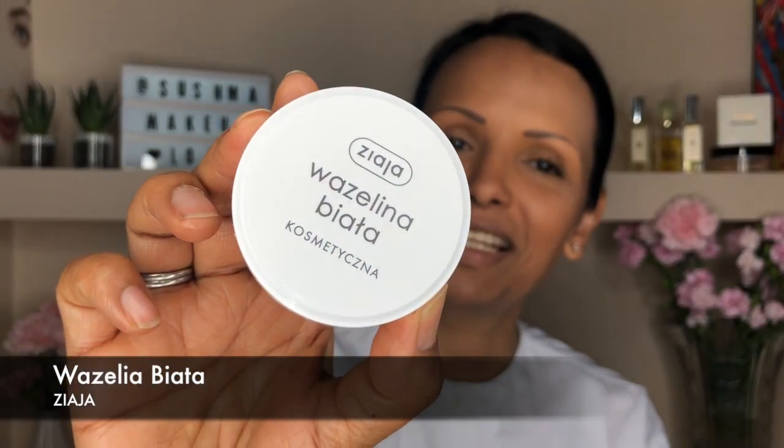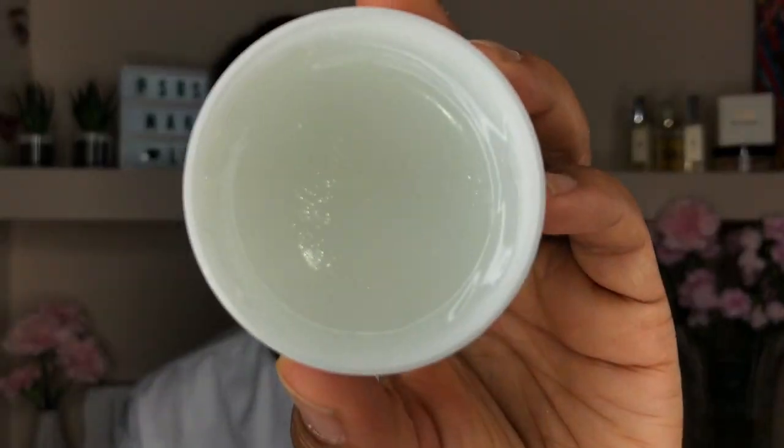Next product I've got is Ziaja Biała Vazelina. This is like a nice sort of balm. It's very, very inexpensive. It's really light, very, very light without feeling sticky. You know, one of those kind of all-purpose products to give yourself just a bit of hydration. I'm going to pop some on my eyelids for a bit of gloss. I just want an easy daytime makeup.